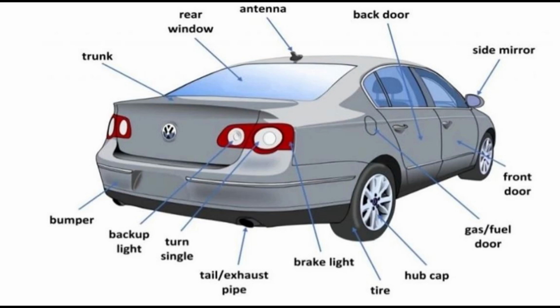Besides, in some cars, the engine is mounted at the rear or in the center, in which case the trunk houses the car's engine and the hood is used as an additional storage space for transporting luggage or other items.